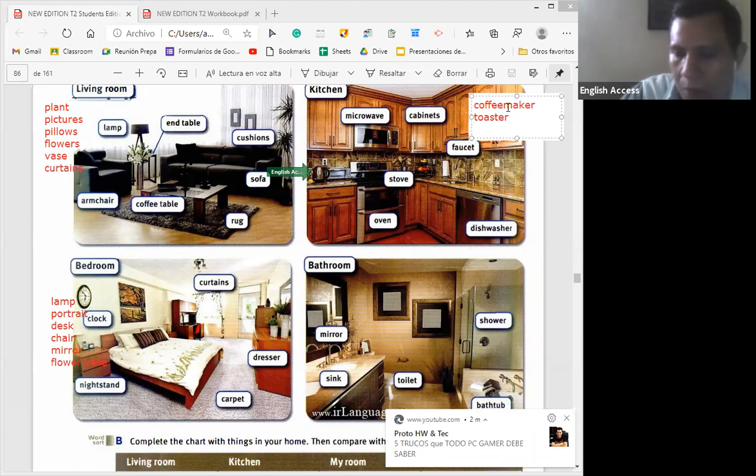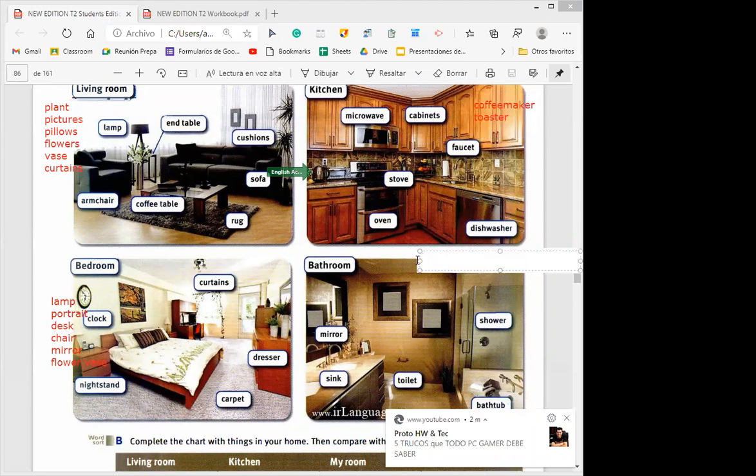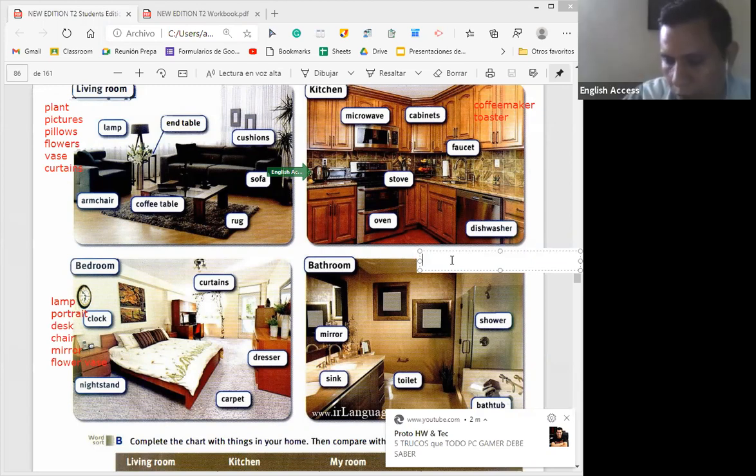Okay. Now, what about the bathroom? For example, look on the floor. What do you see on the floor?